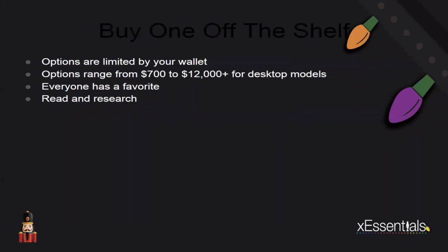Or you can buy one off the shelf, and we'll talk a little bit about buying one off the shelf. Like I said, it goes from $700 up to $12,000. Everyone has a favorite. It's kind of like ice cream. Everyone's going to tell you something different.